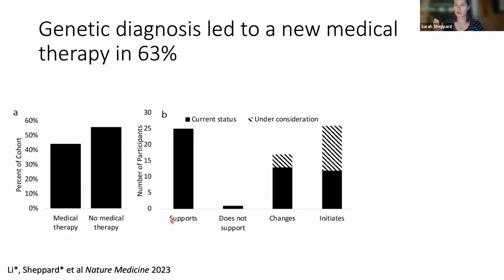And what we found is that the majority of patients that were already on, we had about 25 participants that were on some sort of medication where the genetic diagnosis supported it, and only one where it did not. However, this participant actually was improving on therapy, so nothing was changed.